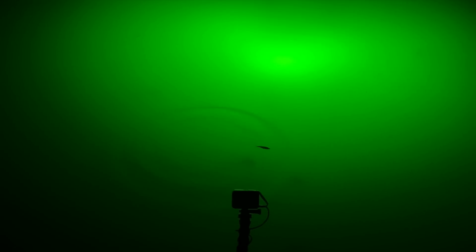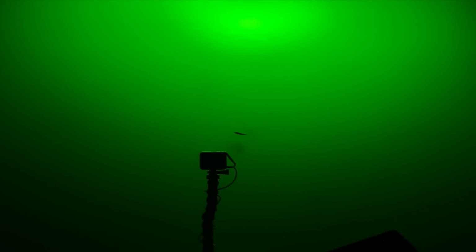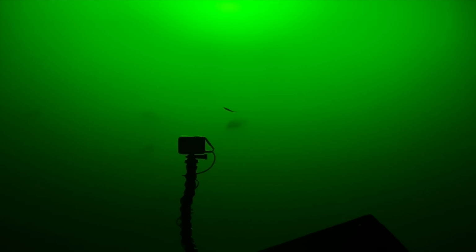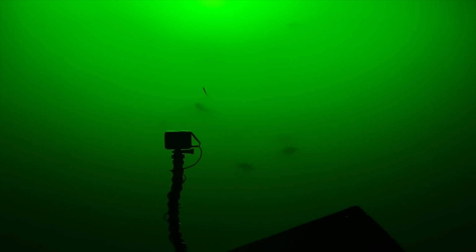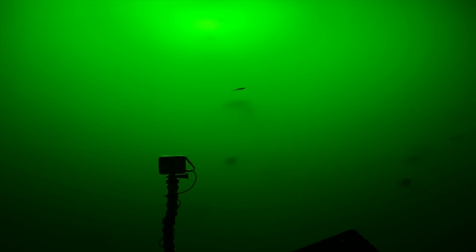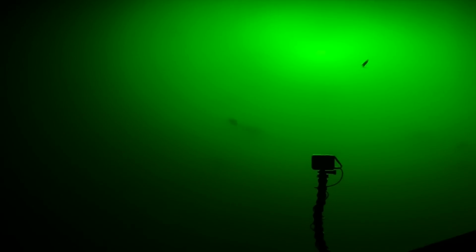And you can see we finally have a few bass starting to catch on. And they know it's feeding time. And this little bass really wants to eat this shiner, but he thinks it might be a little bit too big for him. Got him.